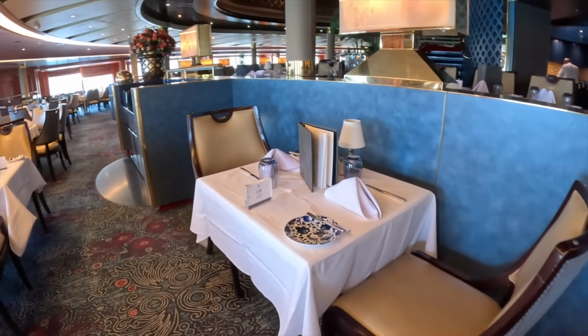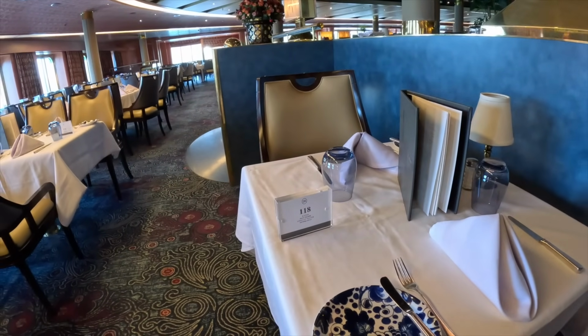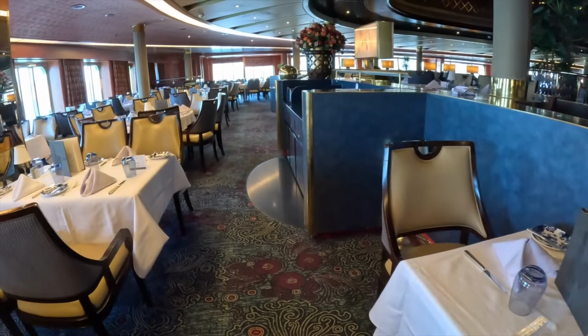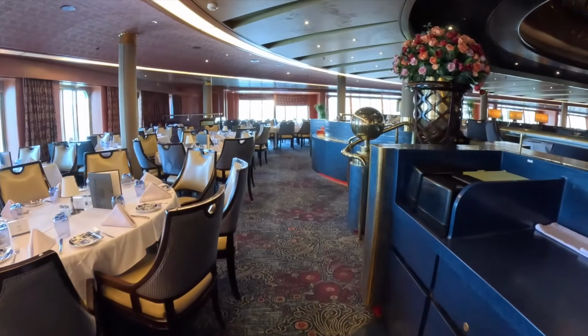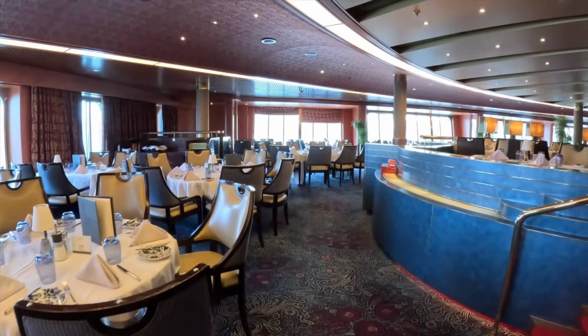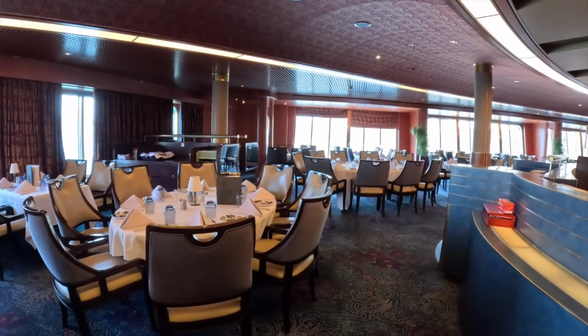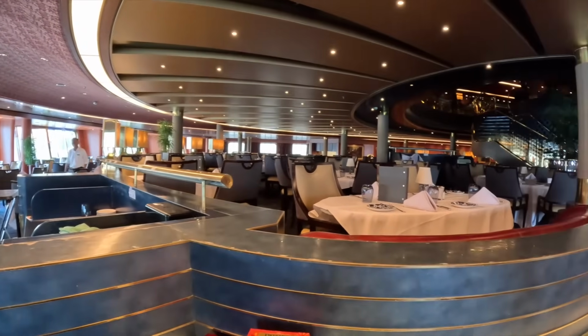So our biggest tip to anyone is to come in, find tables that you like, make a note of that number, and when you come for anytime dining, just ask the maitre d' for that table number. You may well be given a buzzer to go away for about half an hour until the table's free, but it's always worked for us, hasn't it? Definitely. Any other tips about dining, Paul?